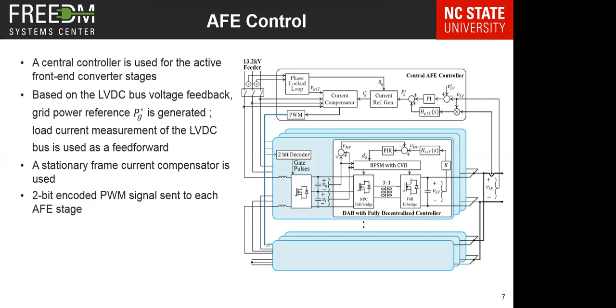Yeah. Thank you. Hello, everyone. This is Dakai Wang from NC State University. I'm a PhD student at the FREEDM Systems Center. Today, I'm going to talk about the design and control of the active front end. I will first briefly introduce the control strategy for the active front end. Then I will elaborate on a small but interesting technique we proposed for the series connection of silicon carbide MOSFETs.